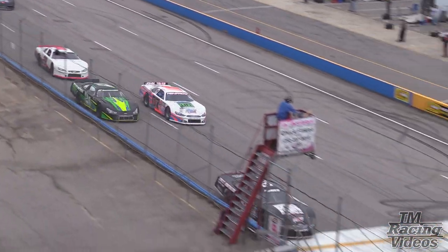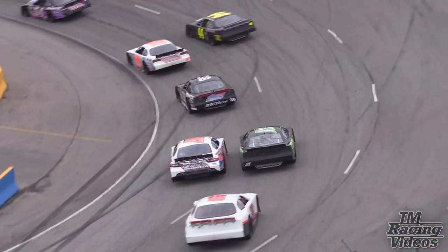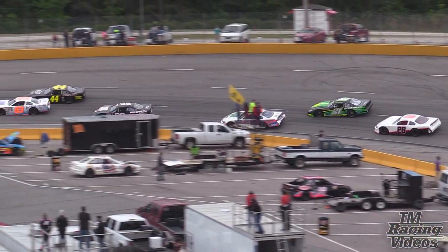Fell back at the beginning of the race. Started fourth today, fell back to sixth, seventh position, but now he's back up in the front of the fifth position right now.